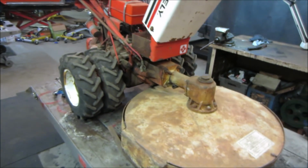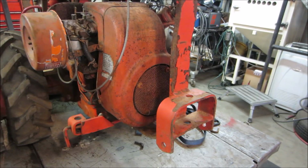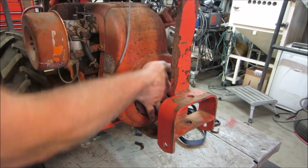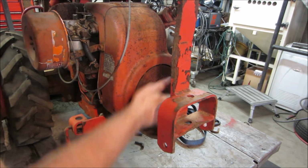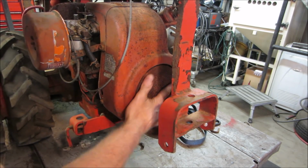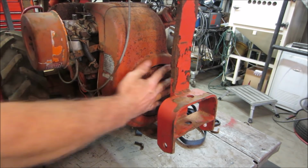Let's get you set up in the stand and let's see what we got for an engine. We'll start with the engine and kind of go from there. And first things first, doesn't have a pull start on it, but we should be able to turn it. Yeah, the pulley. Let's see if it goes all the way around. It does. And it feels like it's got compression. Good. Alright. Let's go see what we got for fluids.